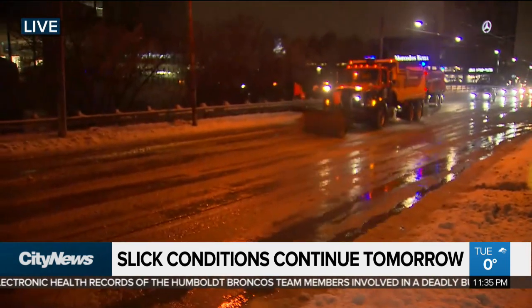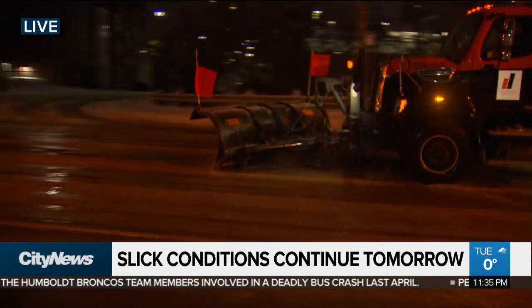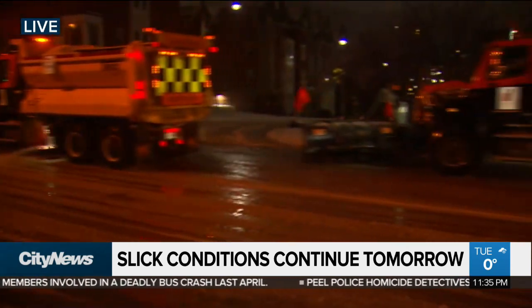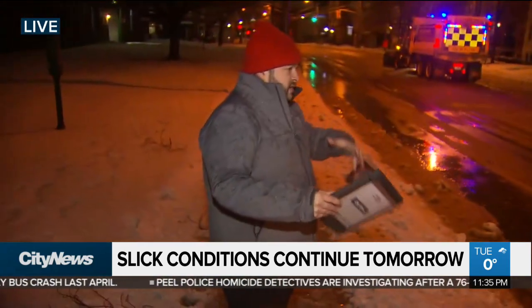We do have a set of plows rolling through right now on Dundas, and they're just pushing a lot of this slush out there, and they're throwing down a bunch of salt. But if you notice back in behind it, there's still some of that slush on the road, and as temperatures drop off, hopefully that salt doesn't get all the way washed off with it, and it'll make it so that that surface is drivable as we head through the morning commute.